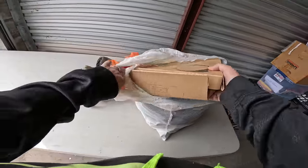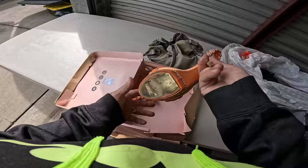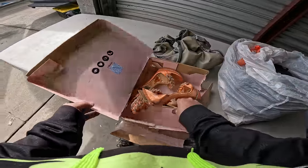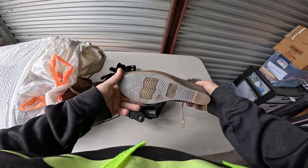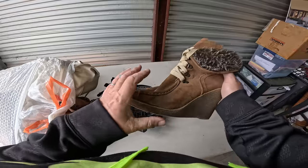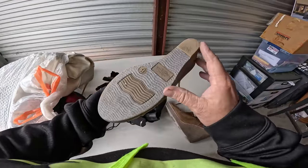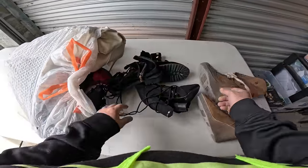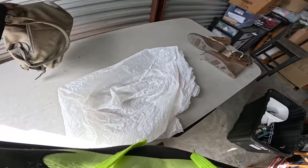Ooh. What's this? Oh man, look at these fancy shoes. Really fancy. And these are cool. Massimo. Okay, not that cool, but they kind of have almost like a moccasin look to them. And they have the felt bottoms on them. They don't even look used or worn, you know? And the rest are these boots. These are not impressive.